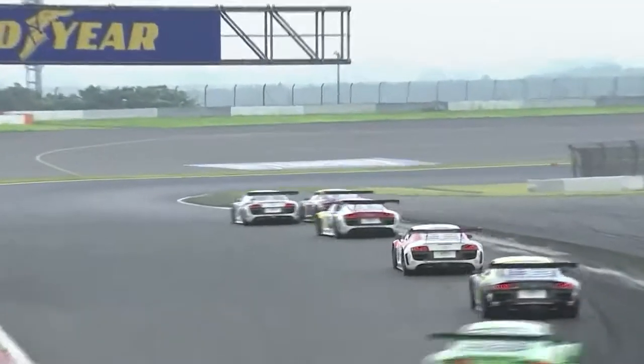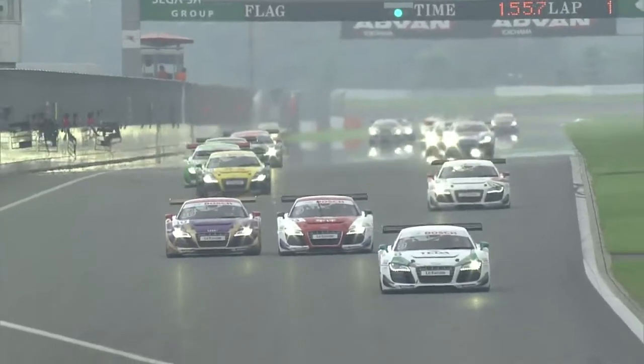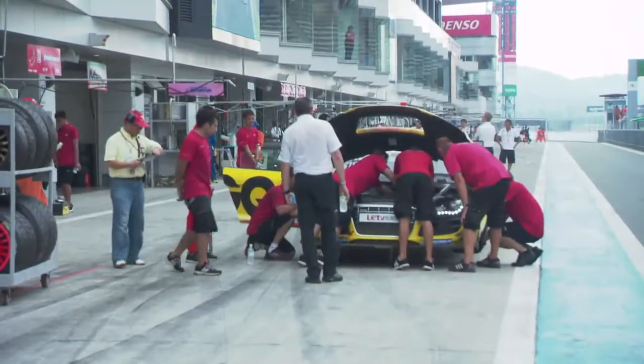He's trying to make a move around 100R. He's got less than 60 kgs than Andre Couto, and Alex Jung takes the lead, and that is a major effort after his mechanics have worked so hard to get that car back onto the track. Couto with Marchley. Couto's got 20 kgs more.